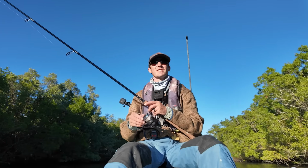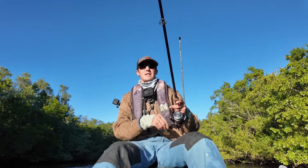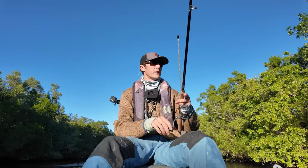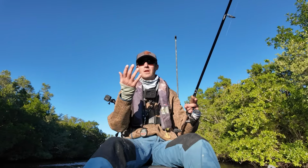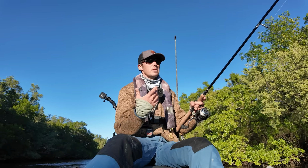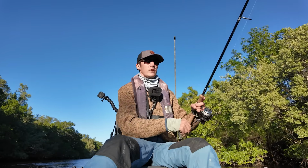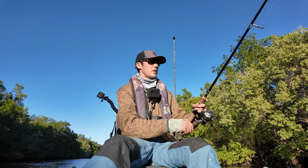Oh, the pressure is off now that we got that tarpon. I'm so happy. Not that we like needed to catch that, but that's just kind of what I wanted, because I've been seeing tarpon in this canal rolling all over, and I can't believe I didn't get even one tarpon bite until just a moment ago. I only got the little snook in here earlier.